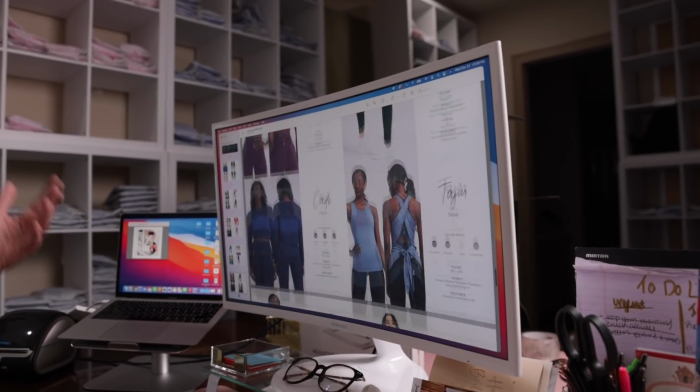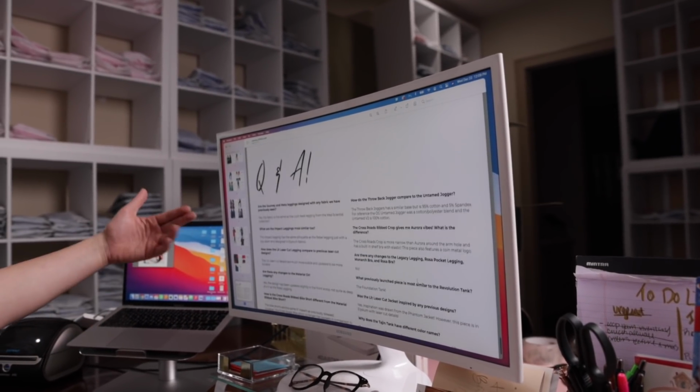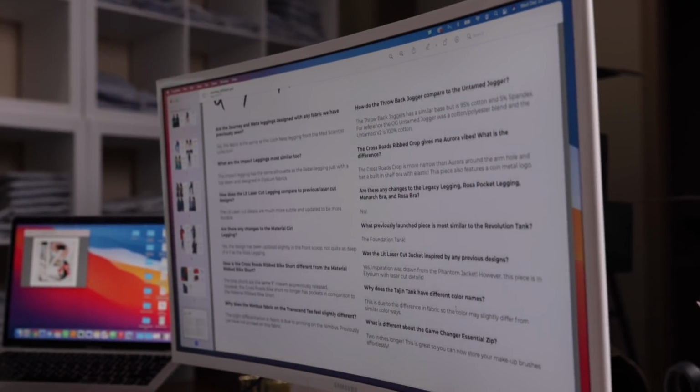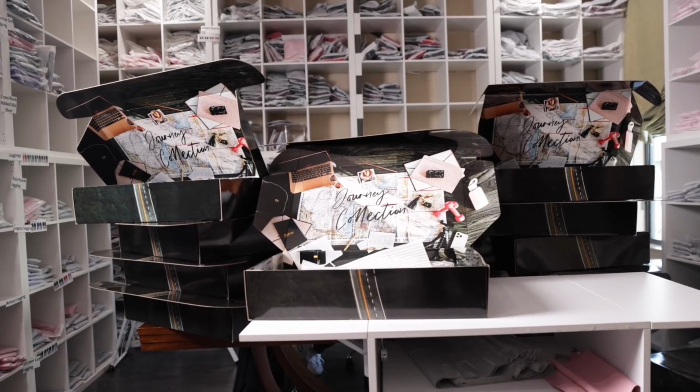We even have a section all the way at the bottom here where we try to think of any questions that may come up from our affiliate team, so that we can add that to the affiliate PDF. Just general things, like how does this differ from a previously released piece? So we try to provide our team with the tools they may need going into a new launch.